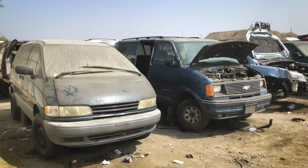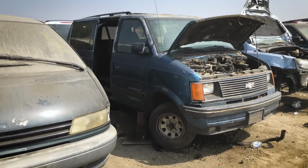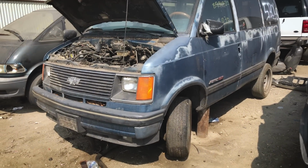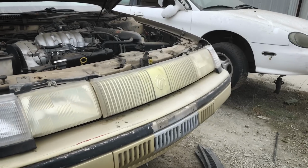Two very different minivans from the 80s and early 90s. Toyota Previa, super round, mid-engined, and Chevy Astro, very, very traditional old school style right here. Remember the Mercury Sable with a light bar? It's pretty sweet. I'm tempted to take this just because everybody needs a light bar, right? Mount this on my wall, put some LED lights behind it, that'd be pretty sweet.